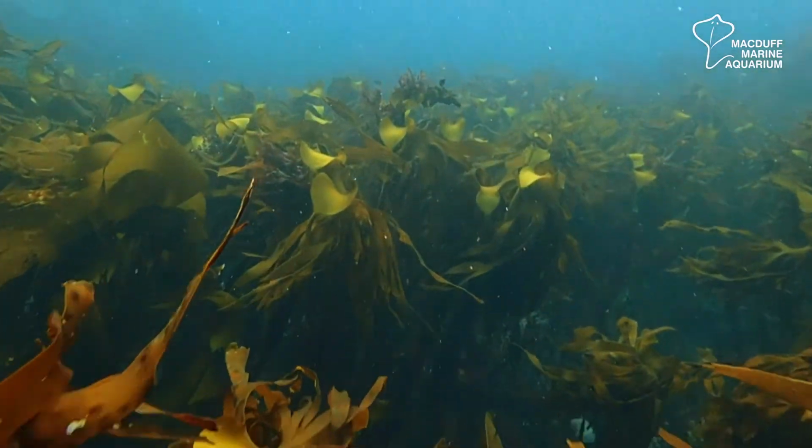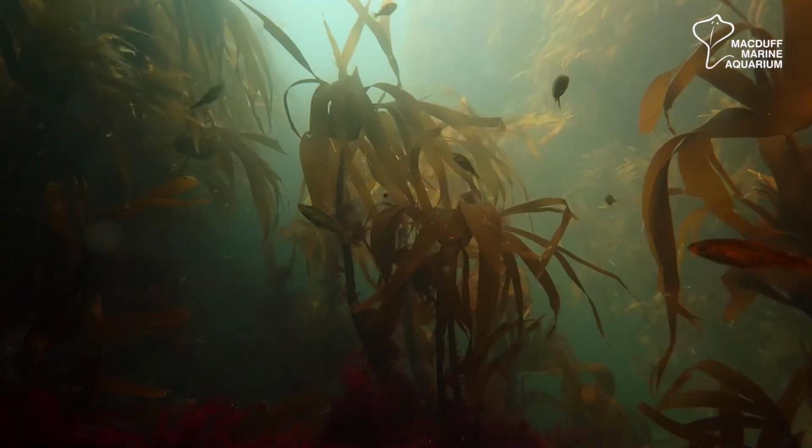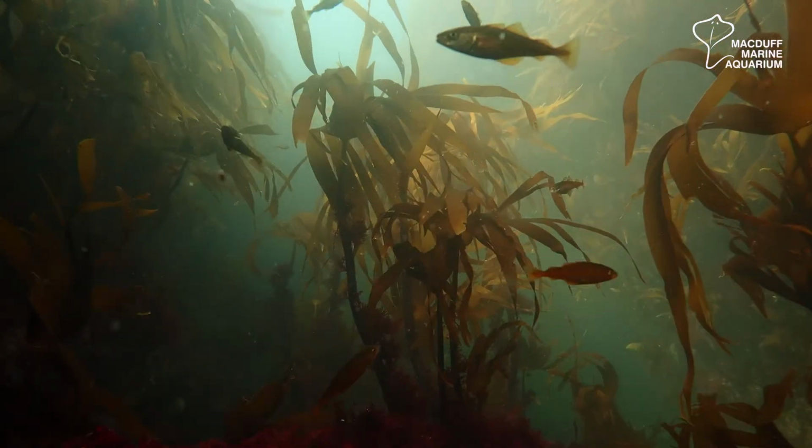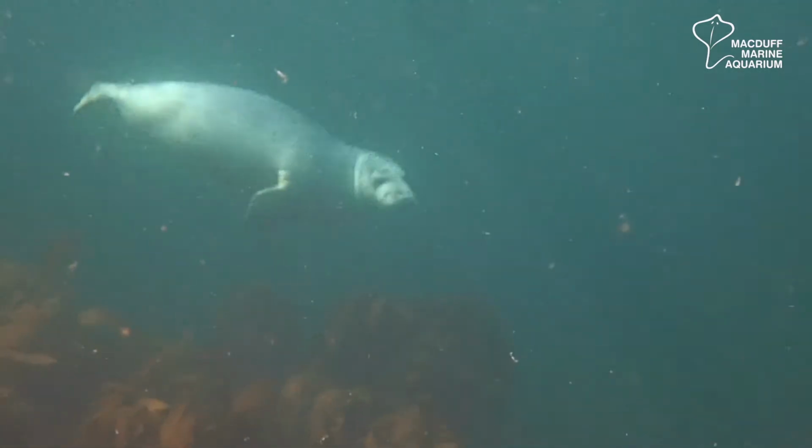The thick floating forest of kelp, so the big canopy that floats closer to the surface of the water, provides shelter for lots of juvenile fish. And so it's a very important habitat for commercial fisheries because lots of young fish will seek refuge here. And of course, because there's lots of smaller fish, larger fish come in to feed on them, and the larger fish attract predators like seals. And so it's a bustling and diverse habitat.